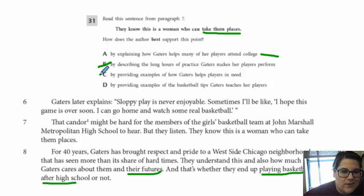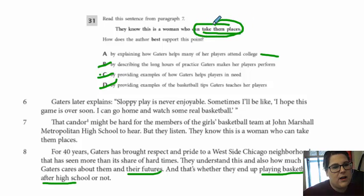C kind of makes sense because she's helping them with things that they need, but it's not really talking about their future, so I'm going to get rid of that one. And D, they're getting basketball tips, but again, that's in the season, so that's not really talking about their future. And taking them places is talking about their future. So I'm going to confidently say my answer is A.